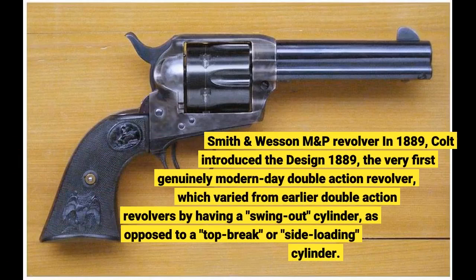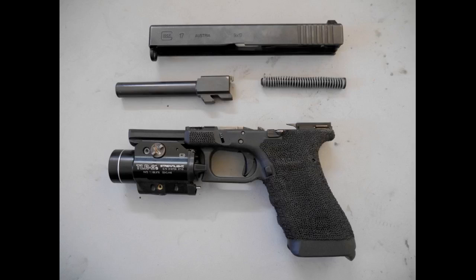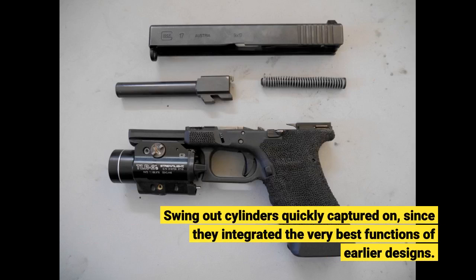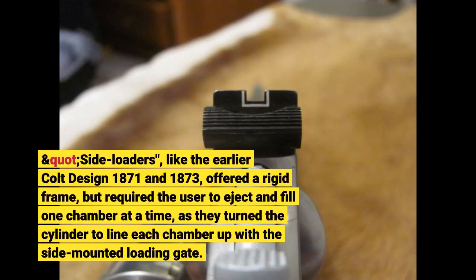Smith & Wesson M&P revolver in 1889, Colt introduced the design 1889, the very first genuinely modern-day double-action revolver, which varied from earlier double-action revolvers by having a swing-out cylinder, as opposed to a top break or side-loading cylinder. Swing-out cylinders quickly captured on, since they integrated the very best functions of earlier designs. Side-loaders, like the earlier Colt design 1871 and 1873, offered a rigid frame, but required the user to eject and fill one chamber at a time, as they turned the cylinder to line each chamber up with the side-mounted loading gate.